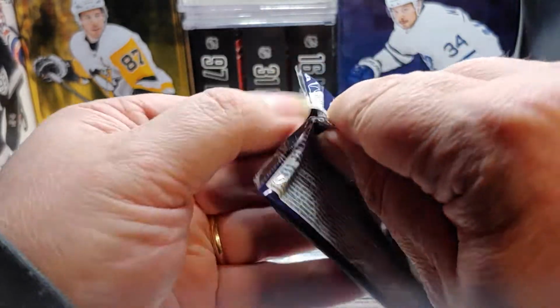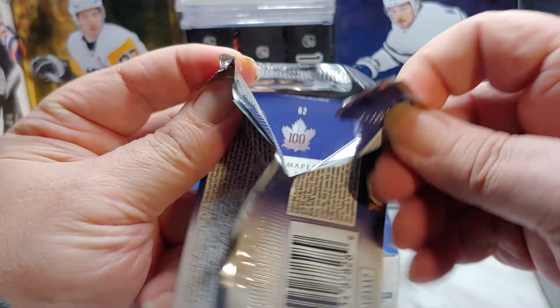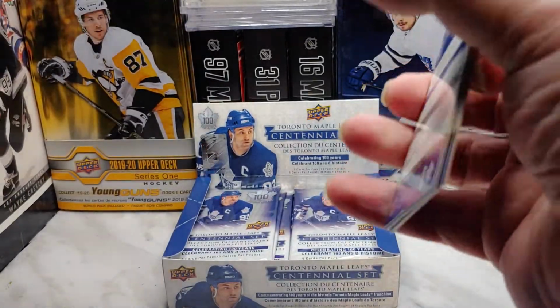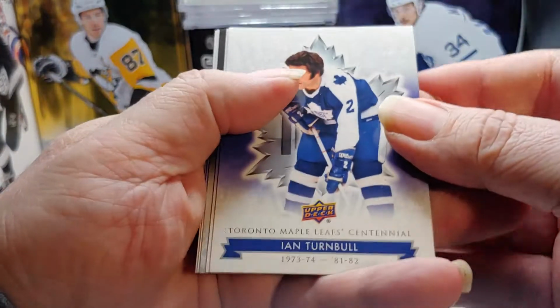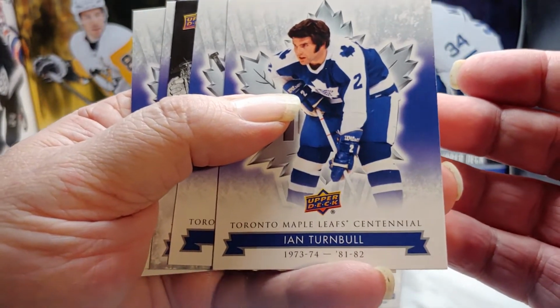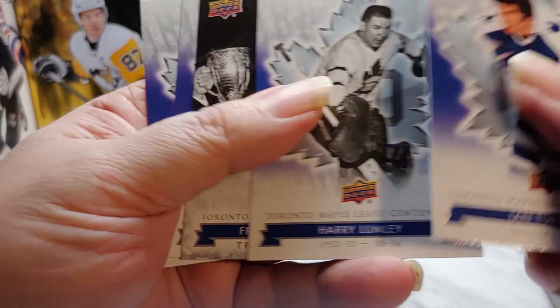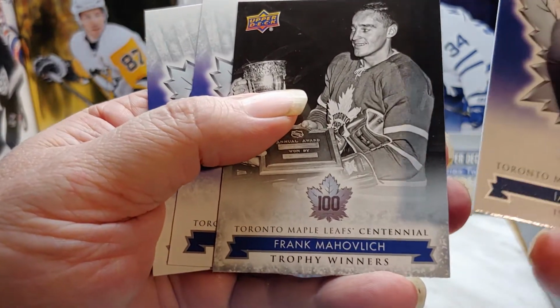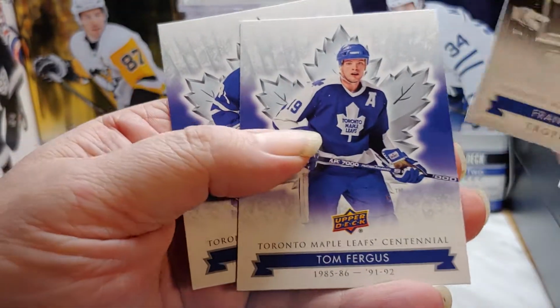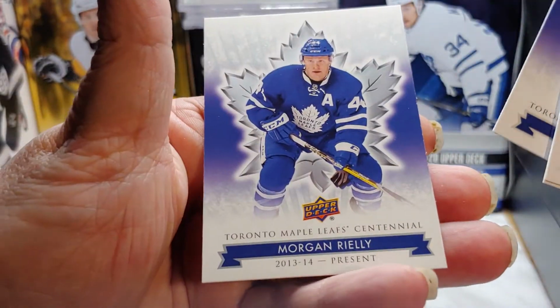Leafs are doing good this year. It's going to be interesting to see them go past one round. And we got Ian Turnbull, who holds a record, 5 goals in a game by a defenseman. Harry Lumley, Frank Mahovlich, the Big M, Tom Fergus, and Morgan Rielly.